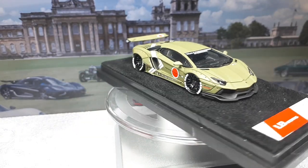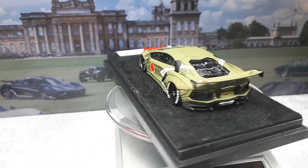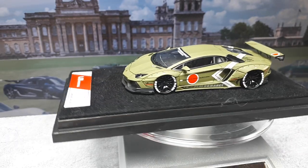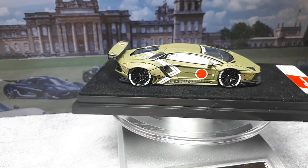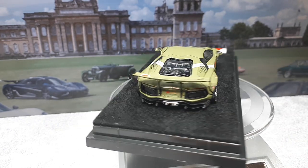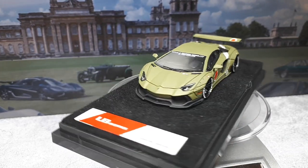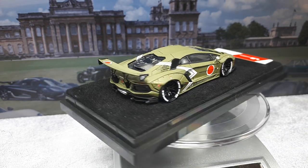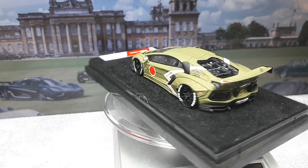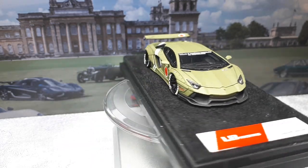Alright, so I guess number 8 here. This is one of the first models I purchased. This is by LBworks. It's a modified Aventador, I believe. And it's got this matte green finish, a livery like a Japanese World War II fighter. So that's something I used to collect before 1/64 scale cars. A bunch of military planes in 1/200 scale.